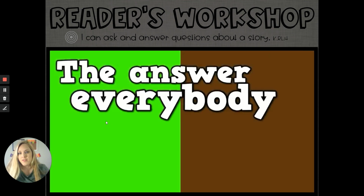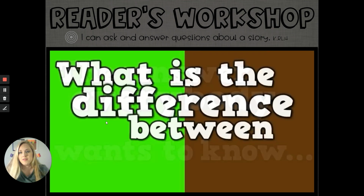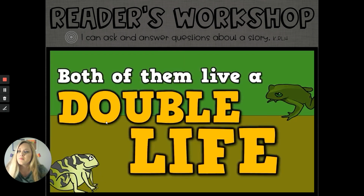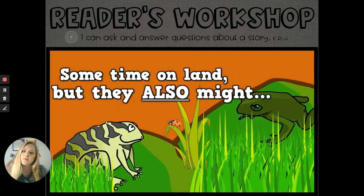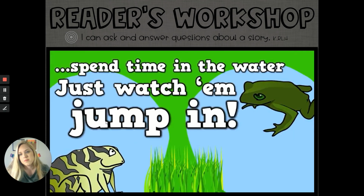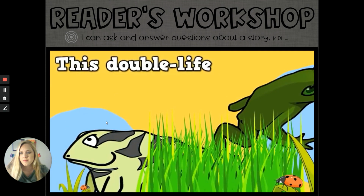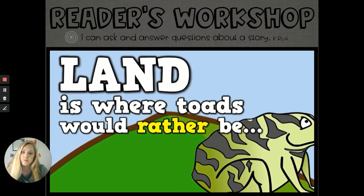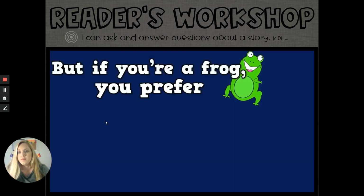The answer everybody wants to know. What is the difference between frogs and toads? Both of them live a double life, sometime on land, but they also might spend time in the water. Just watch them jump in. This double life makes them amphibians. Land is where toads would rather be, but if you're a frog, you prefer the creek.